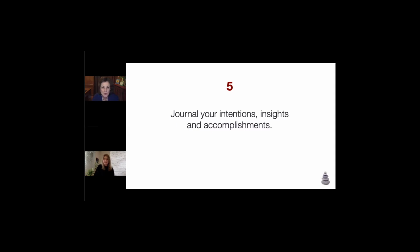So just a simple journal, just a notebook that you write in when it feels right, a couple of times a week. Start with the intentions. That's always good. And then insights. From my board, I was more aware of this opportunity or this resource that came along. And then, of course, your accomplishments, getting that new car, or that promotion, or that better relationship, or whatever it might be. Just keep track of it, because the more you do that, the more you'll be aware of that partner, and the more that you will continue to work with it.